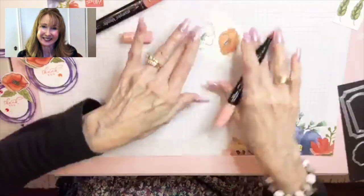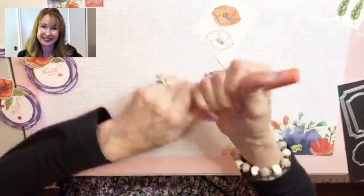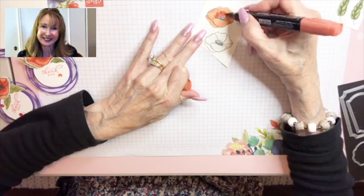Now I'm going to get a little color in there. Okay, that was our light Calypso Coral. Now let's go back in with some dark, and we'll do just a little bit of shading. We'll go down in here.